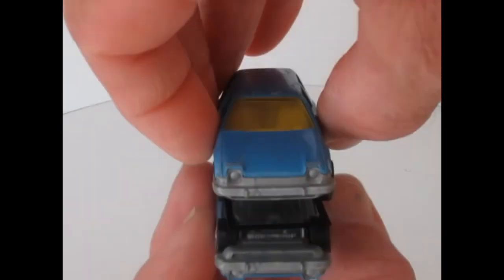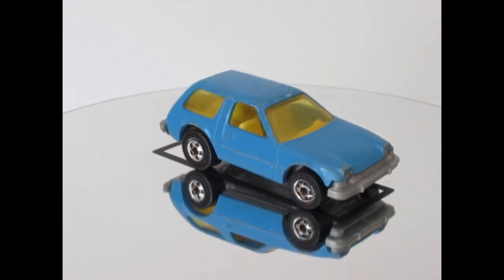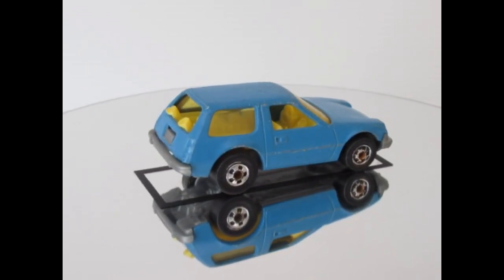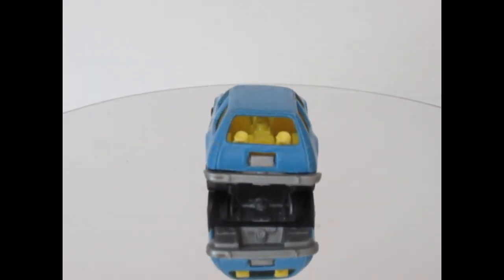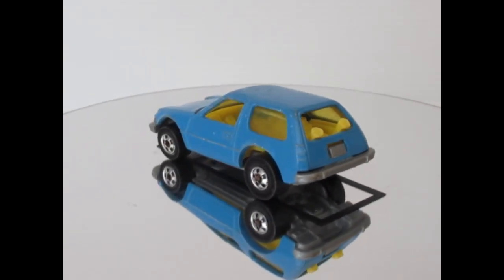First one is from Hot Wheels. It's the Packing Pacer, the AMC Pacer. It's got a bit of a cult following, I believe, this car, since the movie with Mike Myers.